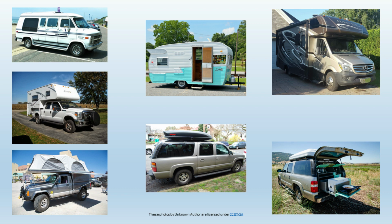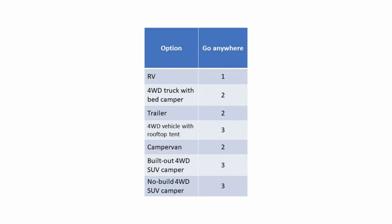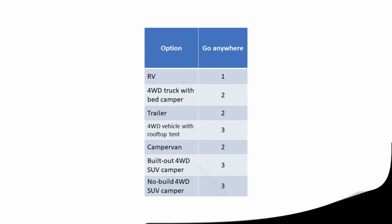Go anywhere also means running errands and hauling people places, so if your camper can do that, then you may not need another vehicle, which reduces maintenance and insurance costs and makes it an even more affordable option. With that in mind, which one of these are you going to run errands in? All that said, here are the scores I assigned for Go Anywhere.